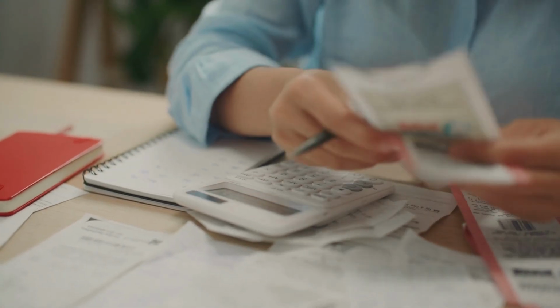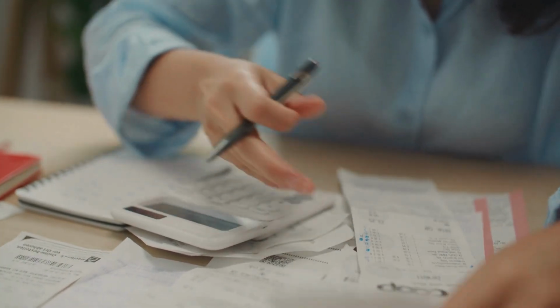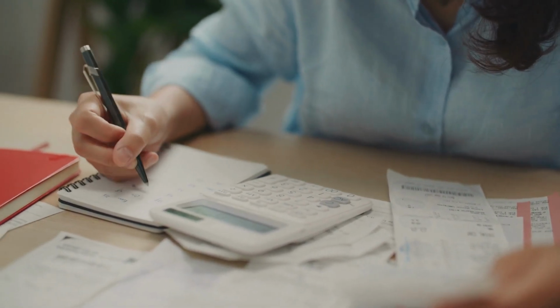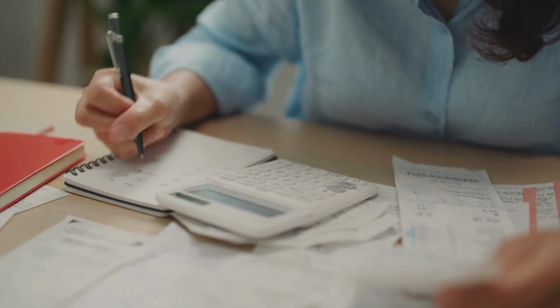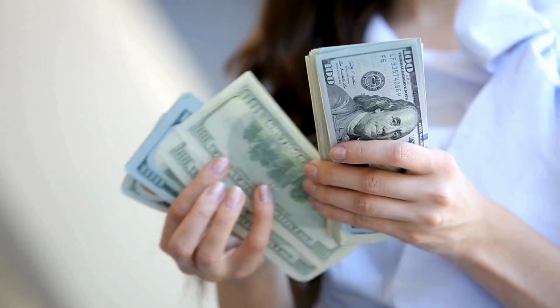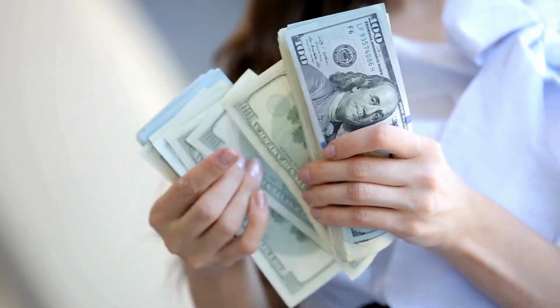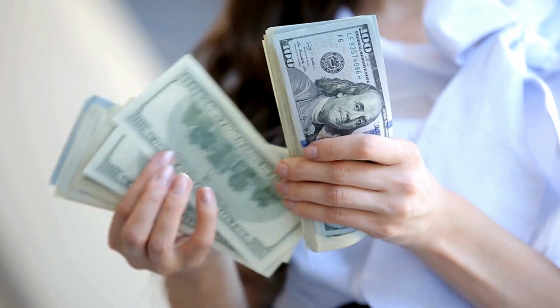Identify your priorities. Look through your list of expenses and pick 3 to 5 that are most important to you. These should be the things you value the most, whether it's paying off a debt, saving for a vacation, or covering essential bills. Set your allocation. Decide how much money you want to allocate each month to these priority expenses. This is your top spending focus.